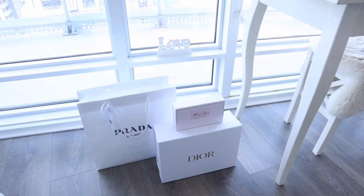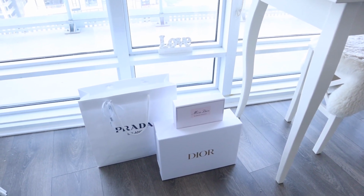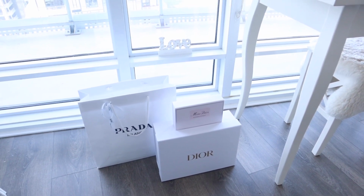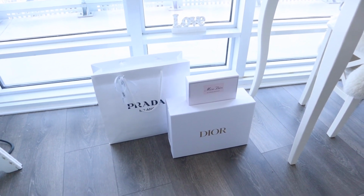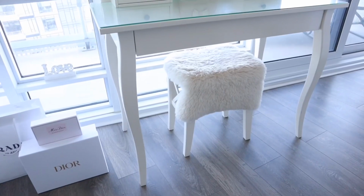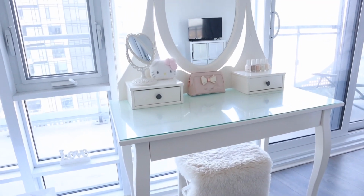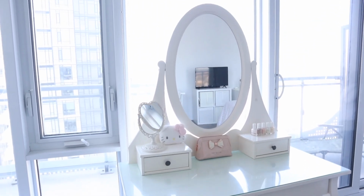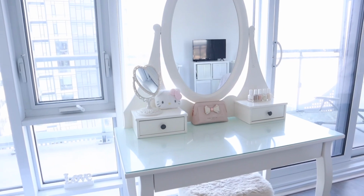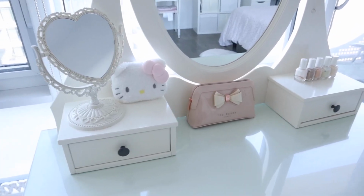On the windowsill here, we just have this cute little love sign that says, "Love makes it all worthwhile." I got it from HomeSense ages ago. Then we just have this Prada shopping bag and some Dior boxes. The stool and vanity and the little fur rug thing is all from IKEA. I absolutely adore this thing. So just a little quick overview here for you guys.